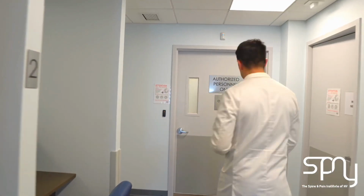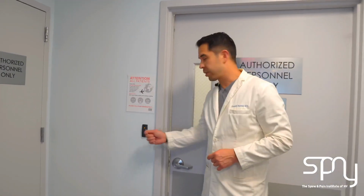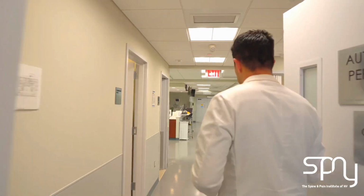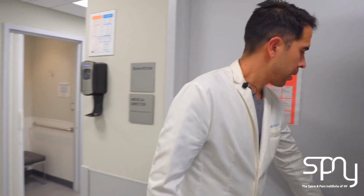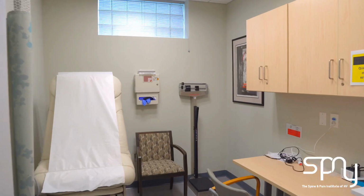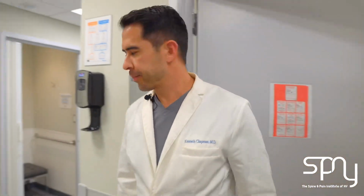Here is where people would register. We have bathrooms here. And then you'd have to click in with your ID and you enter here. This is the Article 28 section or side of the office. And we have our recovery PACU area. There's one exam room. So if patients needed to be seen while we were on this side, that is a possibility.